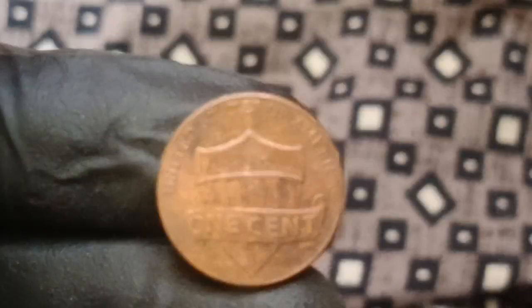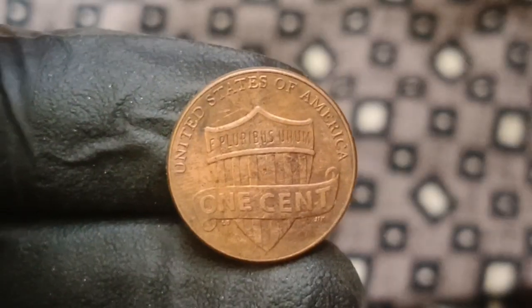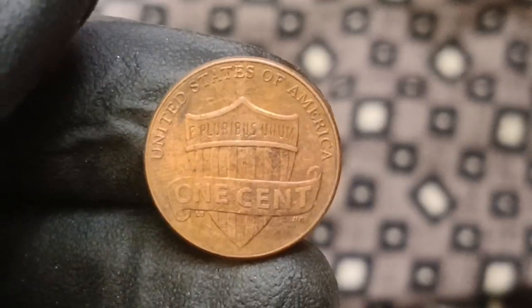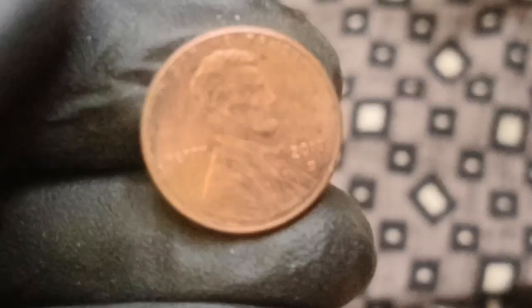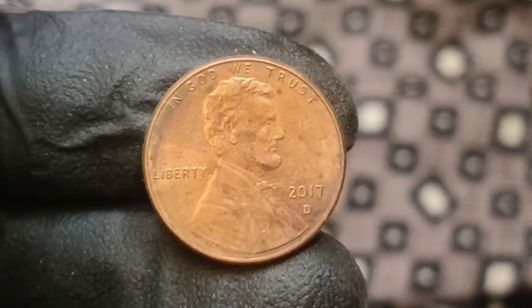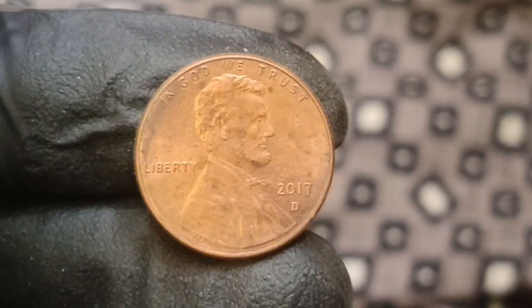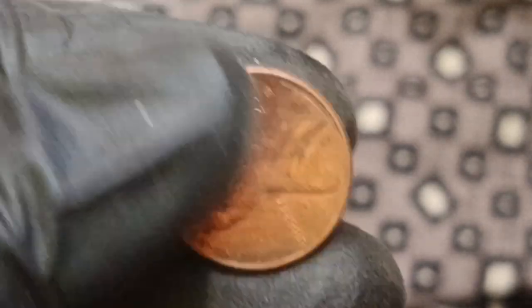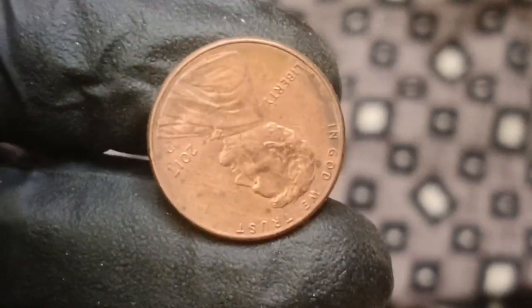Next, the 2017 D 1 cent, United States of America. Today we dive into one of the most unbelievable stories in modern coin collecting, the incredible case of the 2017 D 1 cent coin, a small copper-plated zinc penny that in ordinary circulation might look like any other common piece of change but has stunned the world by reaching a jaw-dropping value of $120 million due to its extraordinary errors, mistakes, and rare characteristics that set it apart from the billions of ordinary examples.